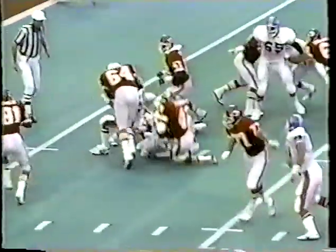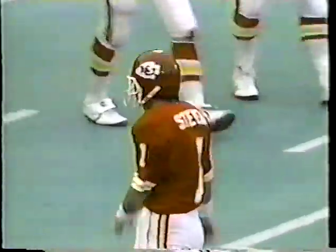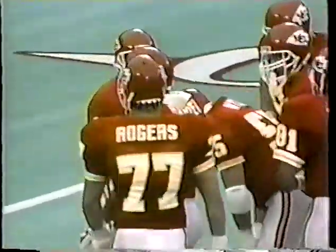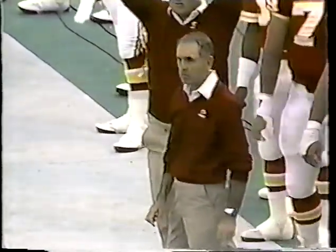Stevens on the draw. Robert Parker takes on tacklers, and a good head-on hit put on by Denver's defense. Makes the knockdown stop. Bryant Wynn filled the gap and put the shot on. The stop is made at the 7-yard line as the game clock ticks on down to 10 minutes to play. We're in the third quarter with Denver leading 19-14, but Kansas City challenging.